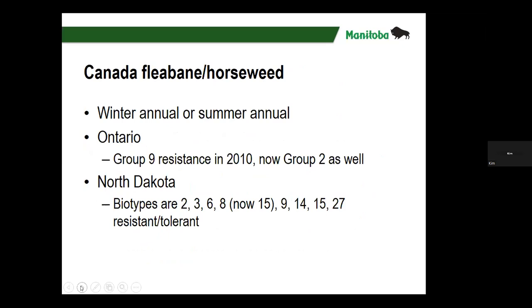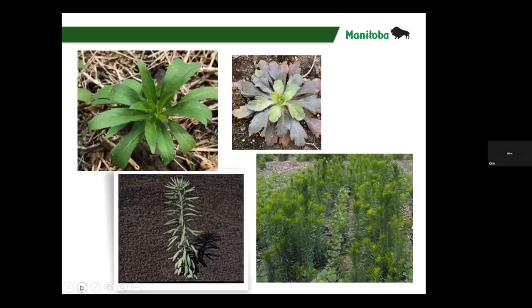But in Ontario, they actually found group 9 resistance in 2010. They now have group 2 resistance as well. In North Dakota, it's a really big problem south of the border and has been for a very long time. They have biotypes of Canada fleabane, or down there, they call it horseweed, that are group 2, 3, 6, and 8, and that's now 15, 9, 14, 15, and 27 resistant or tolerant. So there is some natural tolerance as well in Canada fleabane, but there's resistance as well. So you've got both. Next slide, please. That's just a quick slide to show Canada fleabane, but we can talk more about ID if we start seeing more of a problem this summer.